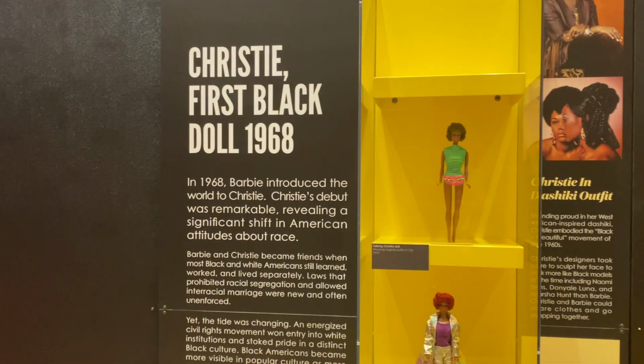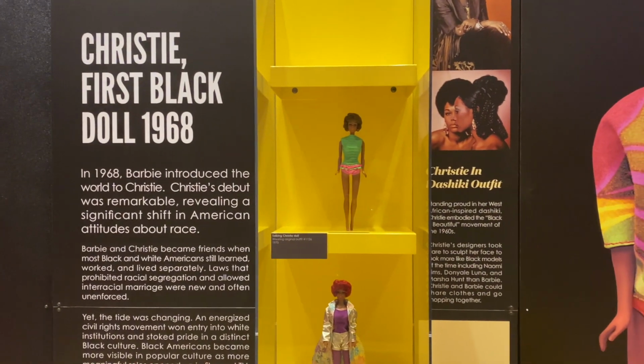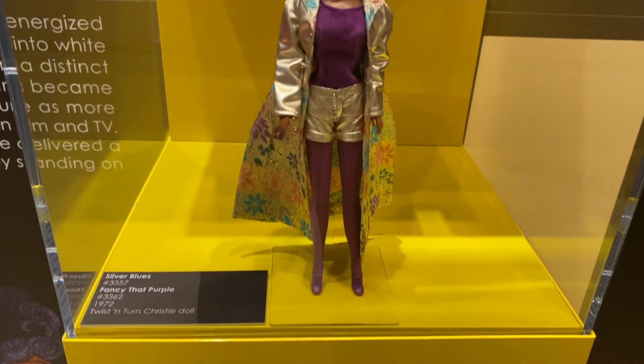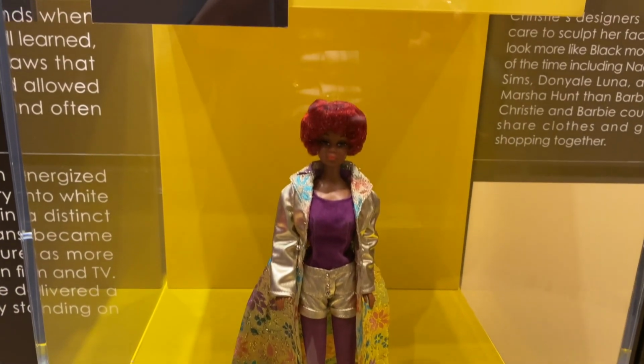In 1968, Mattel introduced its first African-American doll, Barbie's friend Christy. She was a reflection of the Black is Beautiful movement of that time.